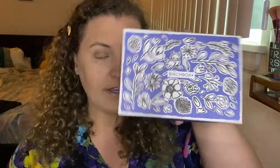Okay, so that's that box. I did like the box design this month. I thought it was very florally, very pretty, but I'm not here for the box design. I'm here for the products. The second one is like a yellow tie-dye, which, I mean, yeah, that's my aesthetic. So we're just gonna dig right in.